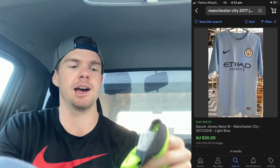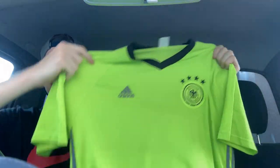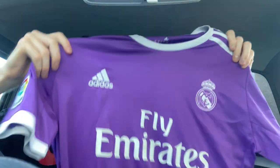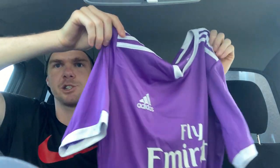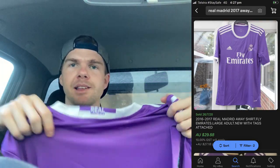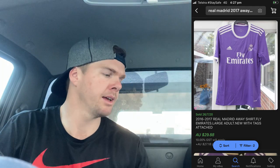I've got the Germany soccer top as well. So this one looks pretty good too. It's an Adidas Climacool. Yeah, I don't know. Again, have to do some digging, but maybe $30. We'll see. Real Madrid. I found a Real Madrid away jersey, so that was really cool. Real Madrid Fly Emirates. Looks pretty good to me. It's got the La Liga on the sleeve. So no names on the back of these ones, but still looks pretty authentic anyway.